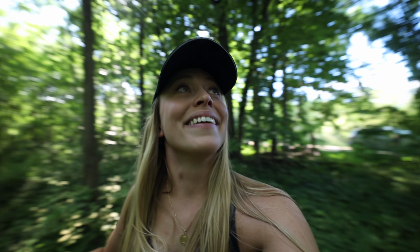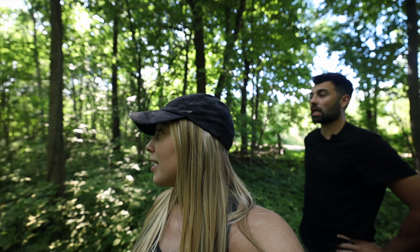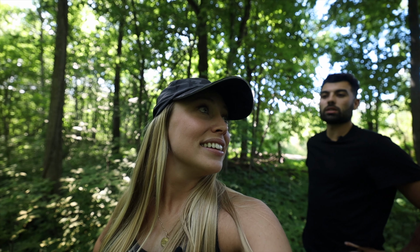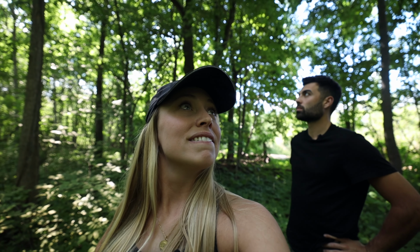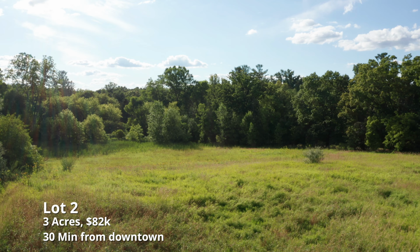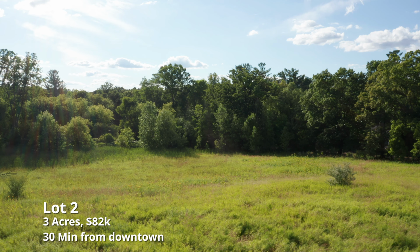A lot. It's the first lot. I mean, okay. It's something. We asked for wooded, so I think it's closer to our range. Yeah. So we'll see. We have 3 more lots to go to. So let's get going. All right. Lot 2 is located 30 minutes from downtown, and it's 3 acres listed at $82,000.